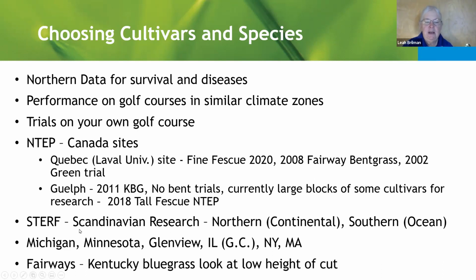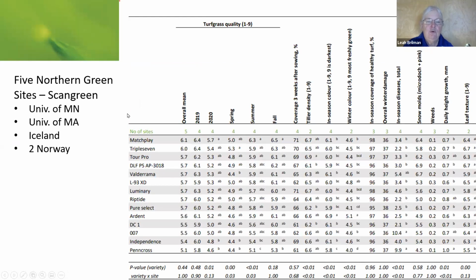I find again, this Scandinavian research, they have both northern or continental and southern, more coastal areas in Scandinavia, Michigan, Minnesota, Glenville, Illinois, which is a golf course, New York, Massachusetts on regular INTEP fairways, Kentucky bluegrass. Make sure you look at height of cut. So this is actually from Scan Green. This is 5 northern green sites, including University of Minnesota, University of Massachusetts, Iceland, and 2 in Norway.